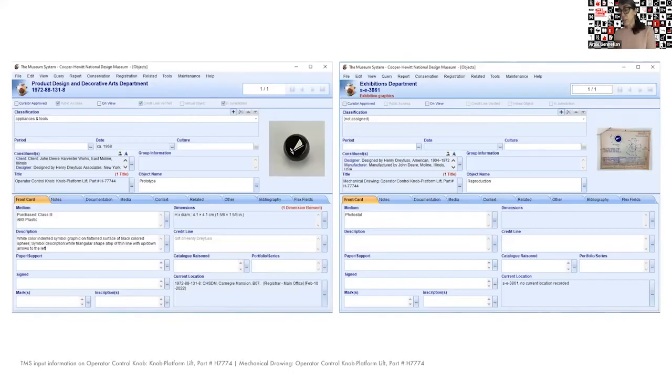One of the challenges was to create consistent labeling across these materials. The same symbol knob is called platform height and platform lift, but also the knobs themselves have a few different names: vehicle control knobs, operator control knobs, equipment control knobs, operator controls. For labeling purposes, we went with operator control knobs, knobs platform lift, part number 77744. This was another part of my experience on the project, working with TMS, the museum system, learning about the system and the importance of consistency in labeling for the museum and for the exhibition itself.